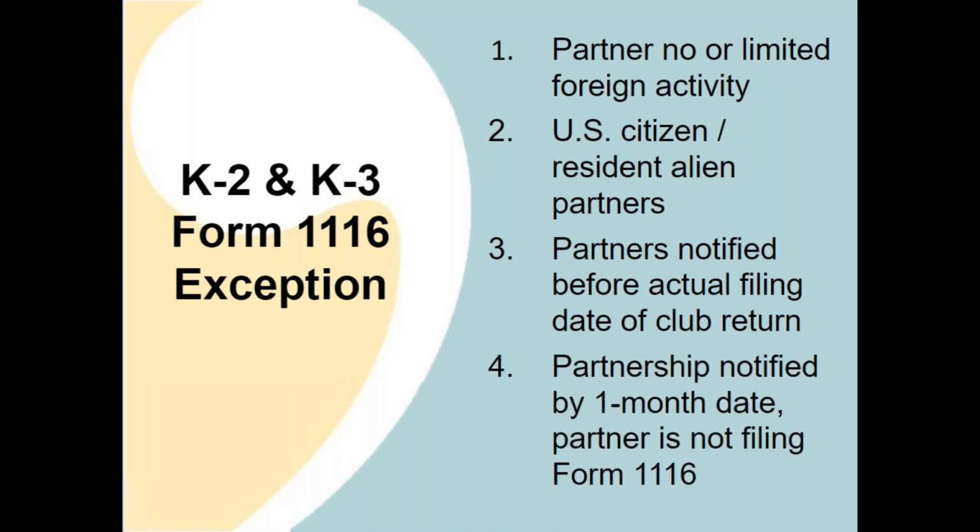Criteria 4 is changed. Before the 1-month date, members must notify the club that they will not be filing Form 1116. This will exempt the club from preparing Schedule K3 for only those members. The club will still have to prepare and file Schedules K2 and K3 for any member that doesn't notify the club.